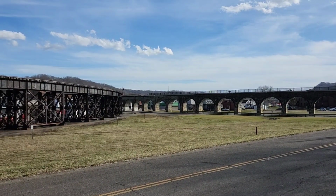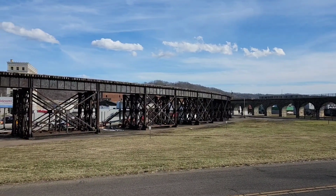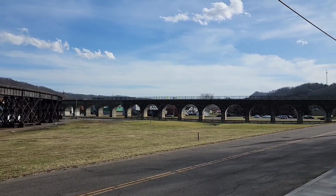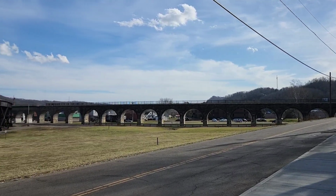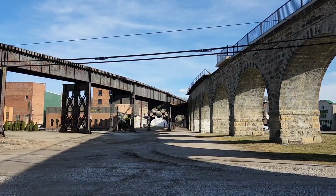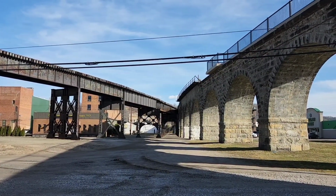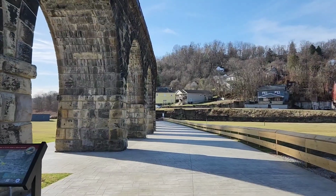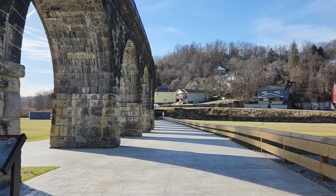The Stanton Curve, Bellaire Viaduct, as seen on the movie Unstoppable. I've done enough videos on this. I just wanted to stop by and show you they've turned it into a walking path, and we'll go up there and take a look at it real quick. I always like this angle where the two structures separate, the old stone and the modern steel. Recently, the city of Bellaire has turned the Great Stone Viaduct into a nice park.